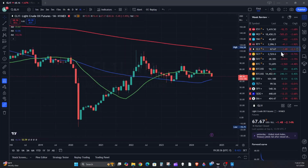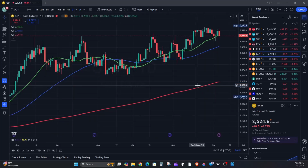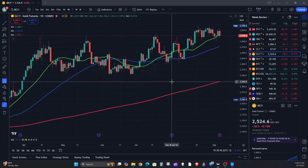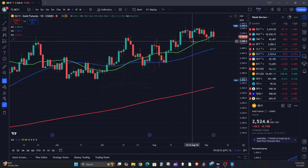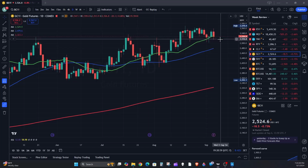So that's the monthly chart. Let's go to gold. Let's kind of breeze right through these. Try to make this video 15 minutes or less. So it looks a little bearish, but we are kind of stuck in this chop here right now. But we took out this green bar.